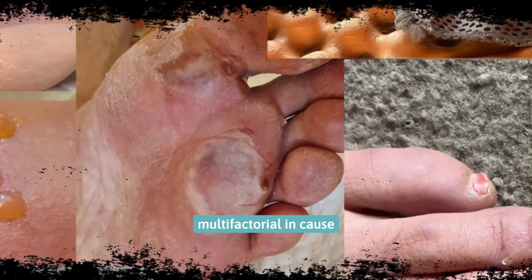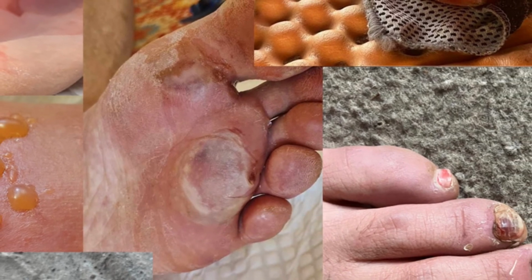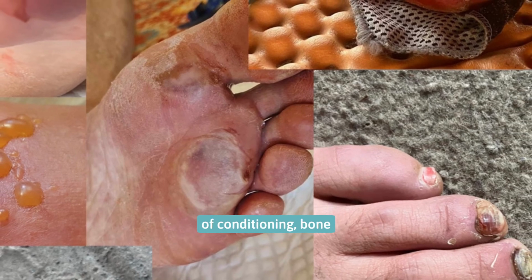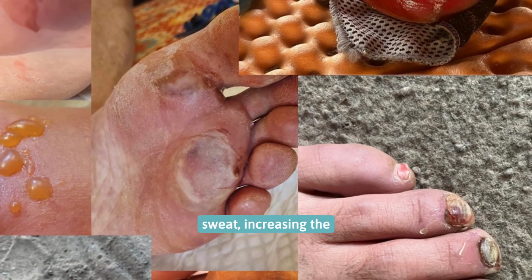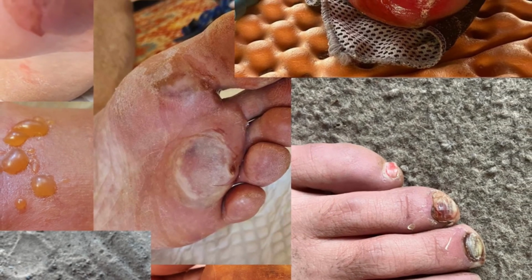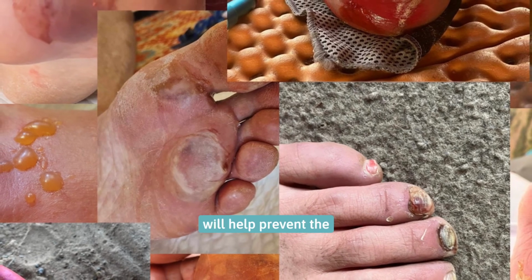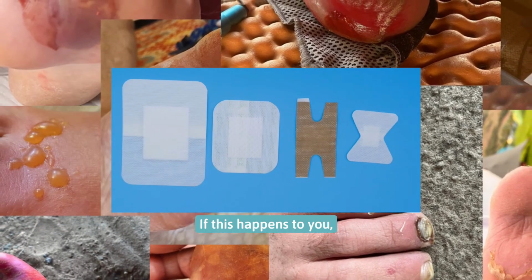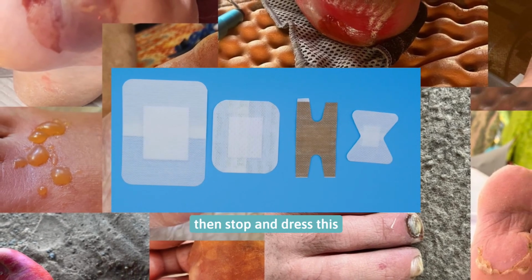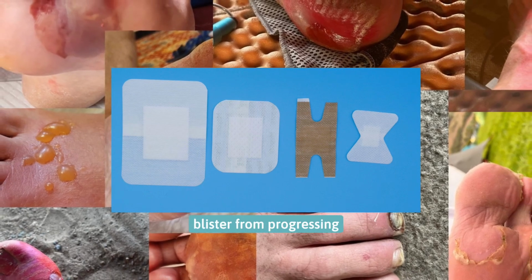Blisters are multifactorial in cause and are the product of a combination of friction, pressure, moisture, lack of conditioning, bone movement, and indirectly heat, which creates sweat, increasing the moisture next to the skin. Recognising a hot spot on the skin early on will help prevent the blister from progressing to a large bubble blister. If this happens to you, then stop and dress this area with an island dressing. This will prevent the blister from progressing into a bubble blister.